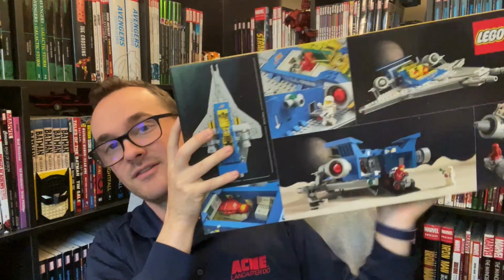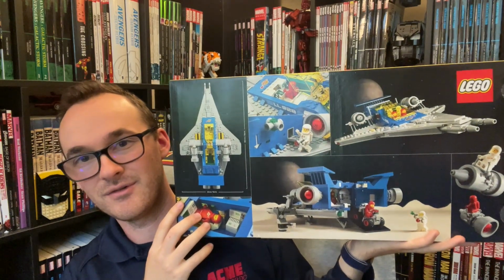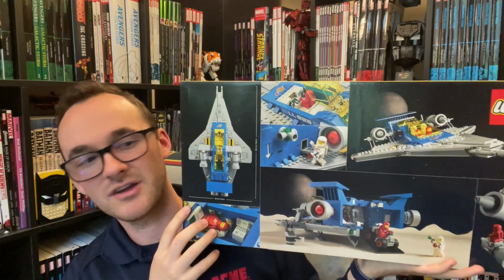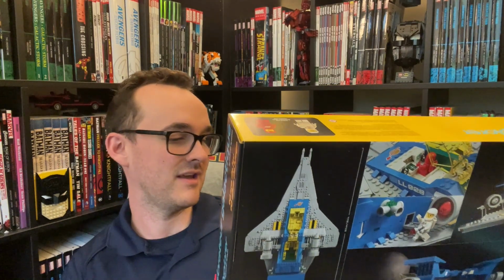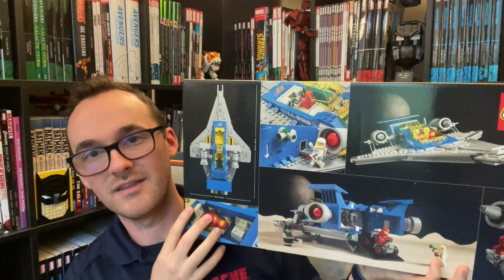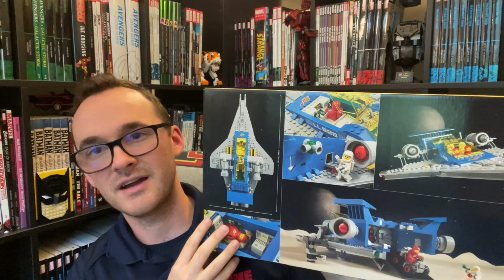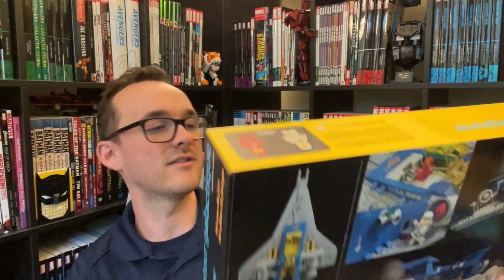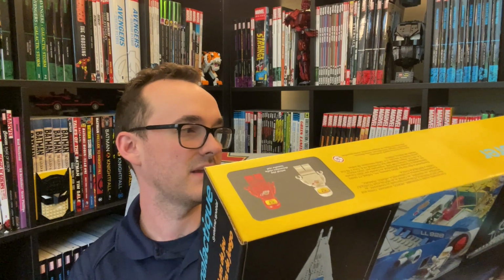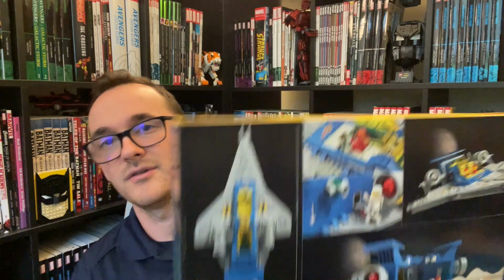This set really does scratch that itch for a lot of those fans that grew up during that time. I wish I could tell you what set this recreates. I can't tell you off the top of my head, but it's amazing. This is a really great set, and reminds me a lot of Benny's spaceship from The Lego Movie, with that same color scheme and design. But yeah, this thing's massive. I can't wait to build this and display it here in the Lego room for you guys, or I guess it's not really the Lego room, but my room here, my office area.